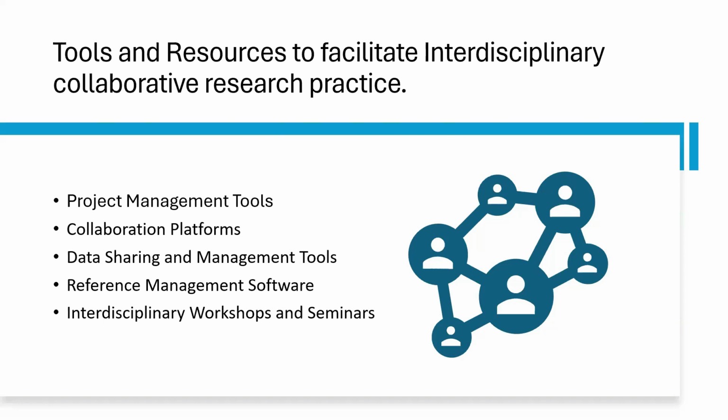Some of the collaborative platforms we have are video conferencing tools like Zoom and Microsoft Teams, and there are many mechanisms within these platforms, like whiteboards, so that you can collaborate. Really, there's nothing stopping us other than our own minds from undertaking research practices. You can share data, and store and manage research data very easily. You have varying reference management software available, including EndNote, Mendeley, and Zotero.